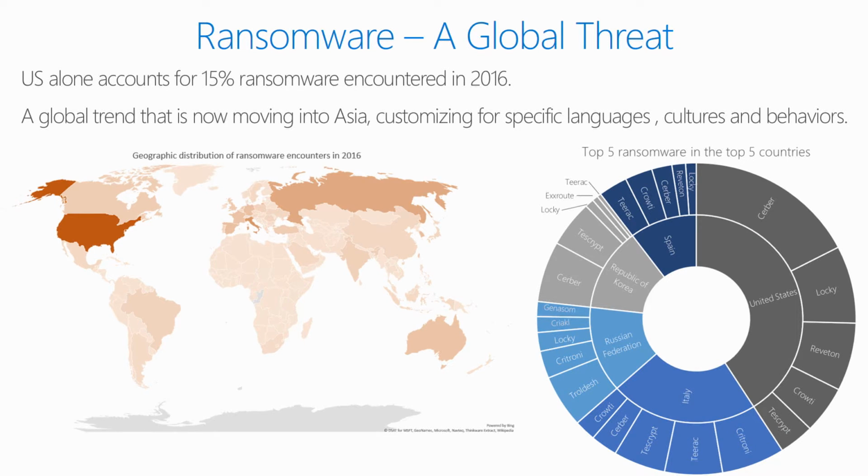A look back at 2016 shows ransomware as an ever-growing global threat, top of mind for most folks because of its destructive impact on a company's productivity. The US alone accounts for 15% of all ransomware encounters in 2016, with a trend moving towards Asia regions. Some of the more sophisticated attacks have localized their messaging and attacks to specific languages, cultures, and behaviors to maximize total impact.